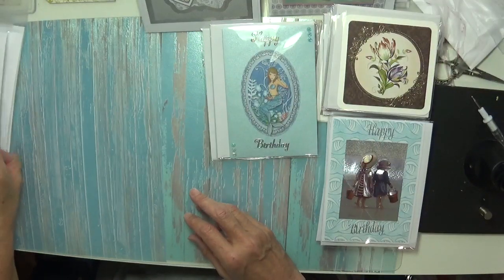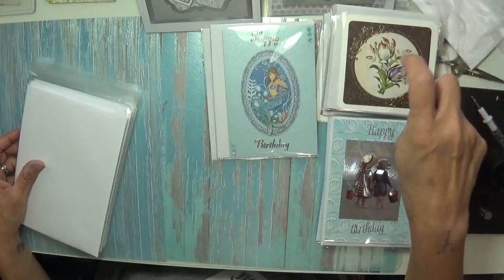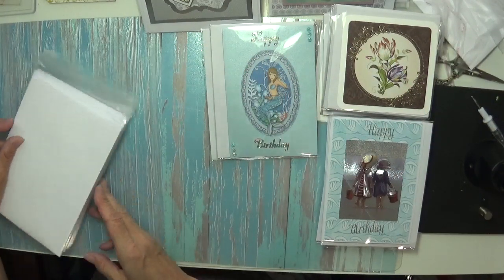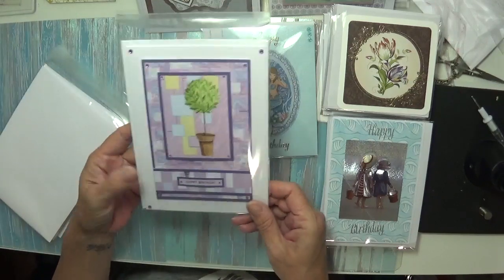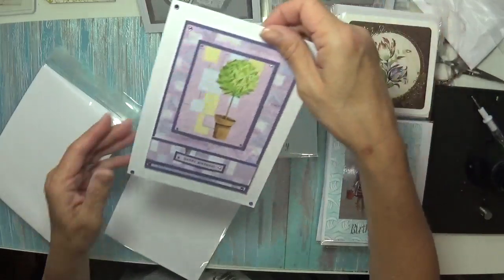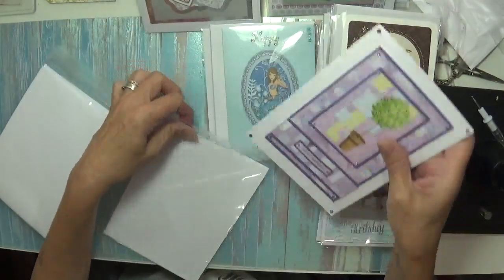So 1, 2, 3, 4, 5. Another 5 here. 1, 2, 3, 4, 5. I think we're 6 in now. Oh, beautiful. Oh, look. I love the colour of those papers. Absolutely stunning.